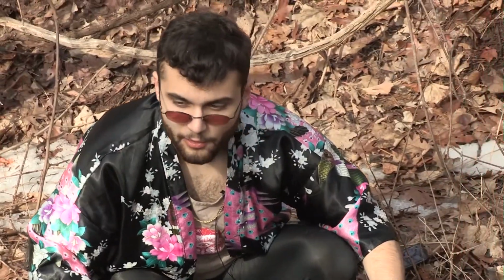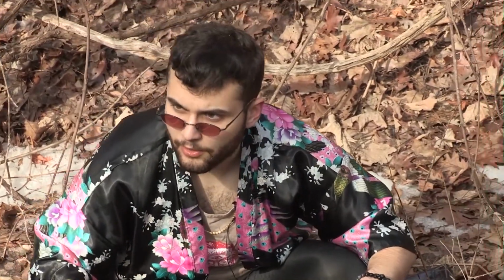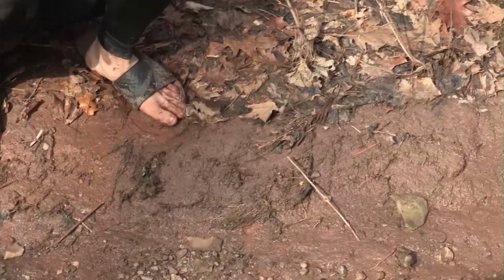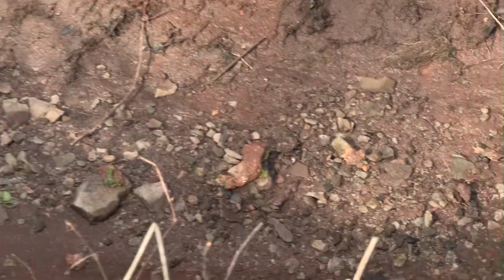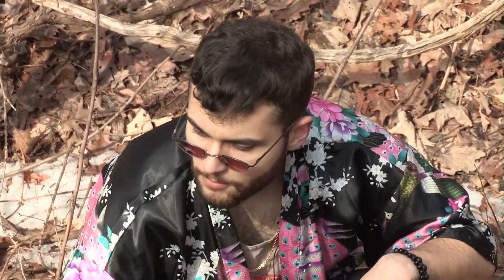Transition. Now, if we're gonna find this beast, we need to track him very carefully. Bigfoot likes to lay low in the water, keep his body temperature down. You can see his footprints all around, as well as some droppings down here. Let me take a look. Yes, this is Bigfoot. Oh my gosh, he's vegan.